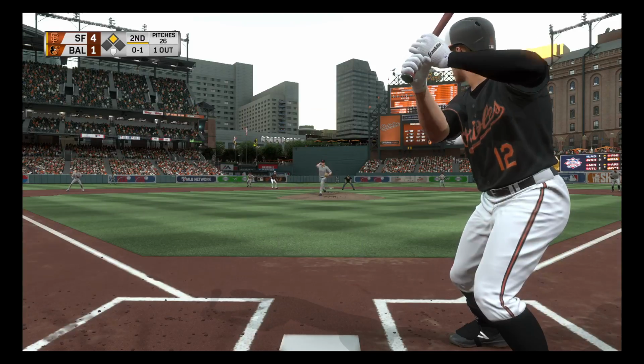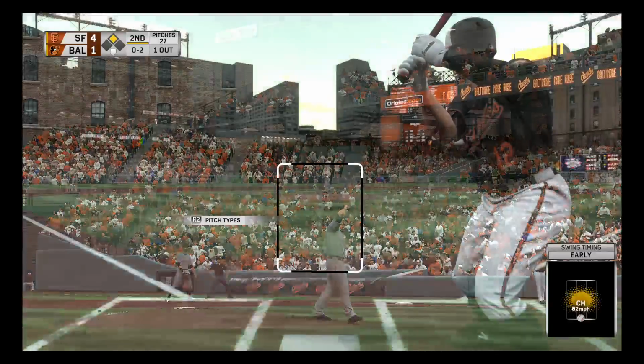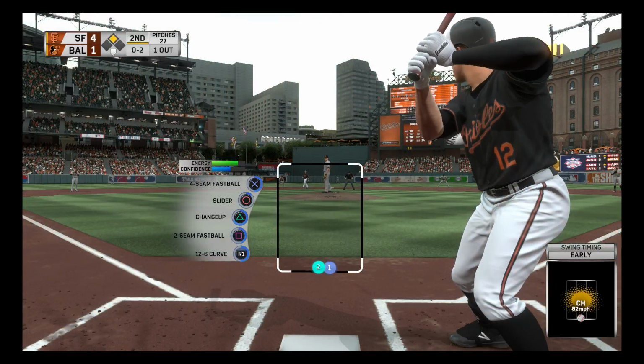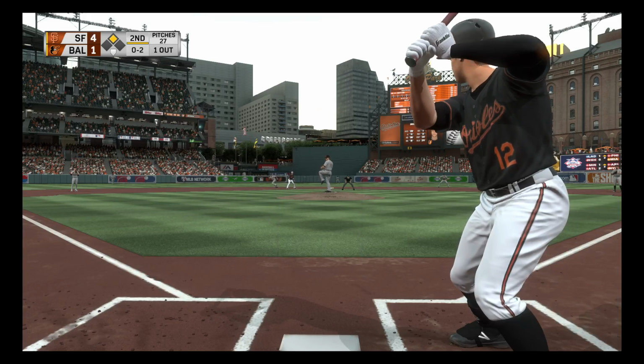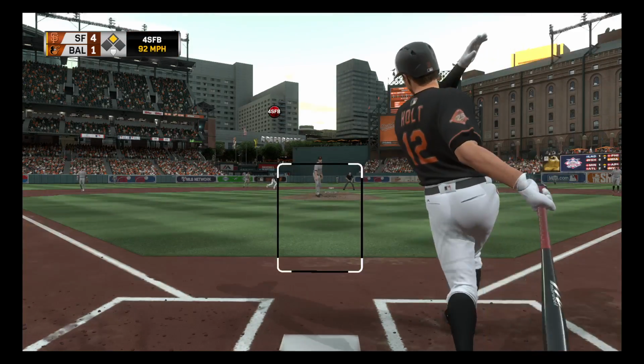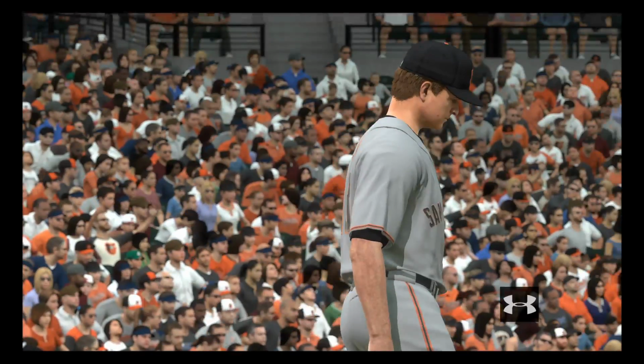He's ready. Here's the 0-1. Changeup gets him out in front for strike 2. He's already given up a run. He's got a runner on. He's got to put this guy away. Got him in an 0-2 count. You can't let this inning get any worse. A swing and a miss for out number 2, and a ball he had no chance of making contact with.